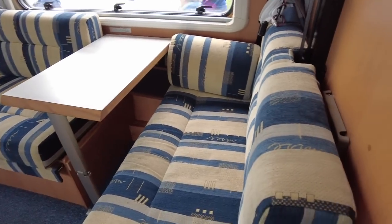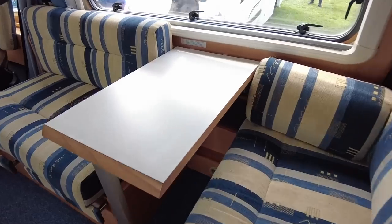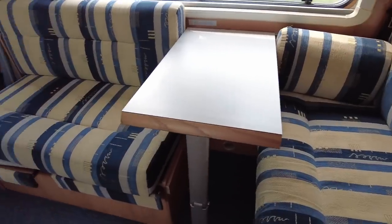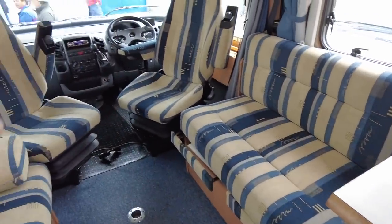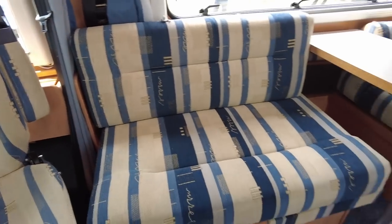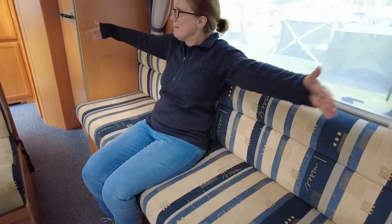Wow, this is really different. Too many chairs, do you think? There's a little table here which I've never seen before. I think someone's altered this themselves. Obviously the two swivels. Quite a large lounging area. That's all it is though, isn't it? Yeah. And then you've got a tiny little dining area.